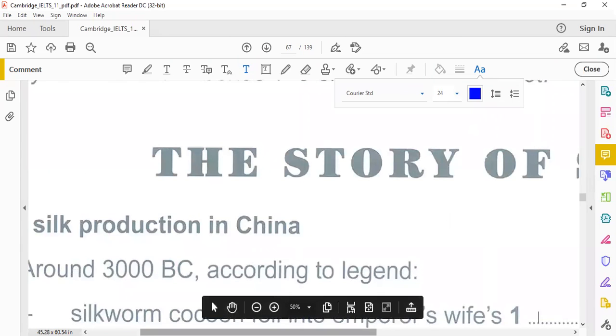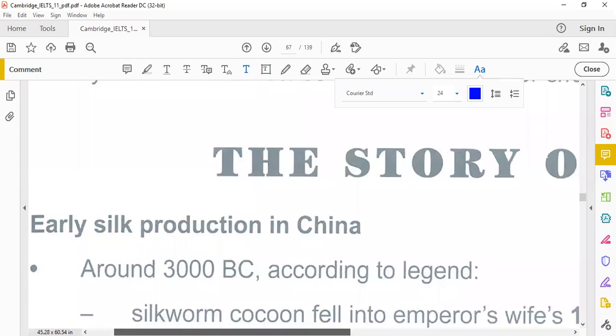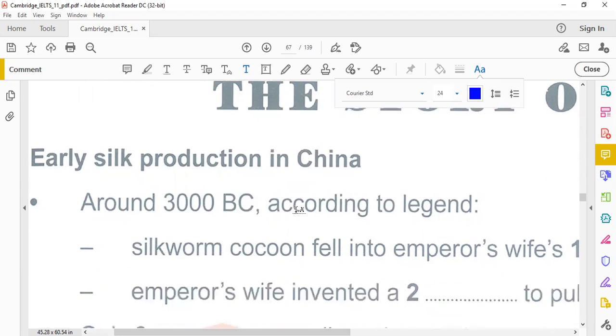This is about what to do in the IELTS reading tests. There will be three reading passages, and after each passage you will see some questions, mostly 13 questions. After the first reading passage, you will see 13 questions divided into two or three parts, and there will be different types of questions.